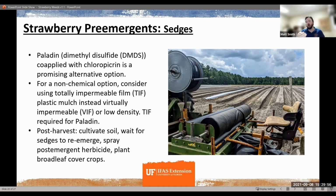Then you want to wait for those sedges to reemerge and let them get about 2-3 inches or so. You want them to be actively growing. Once you see that, go ahead and spray a post-emergent herbicide, like Roundup. Roundup's pretty effective because it's systemic. It actually goes into the plant. It actually goes into those rhizomes. And that will really weaken that plant because, again, it doesn't have a lot of energy to draw on anymore.